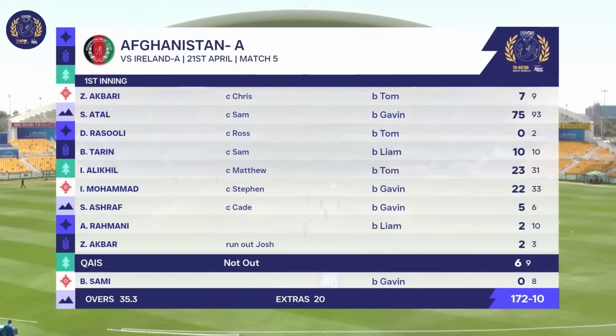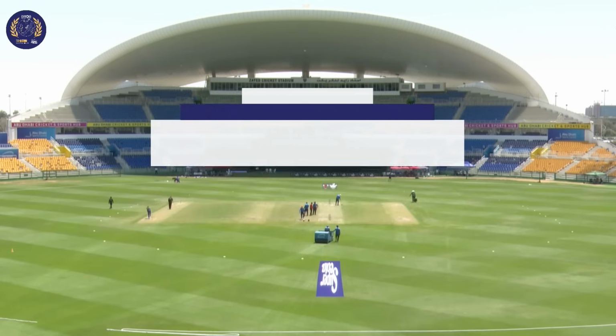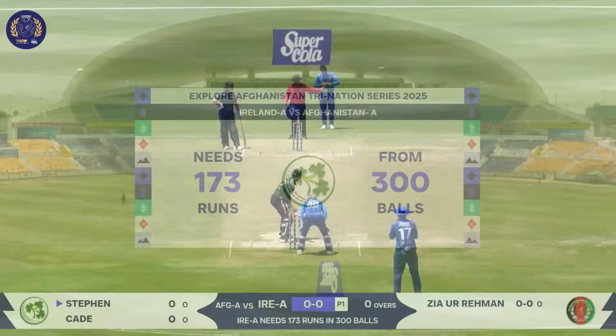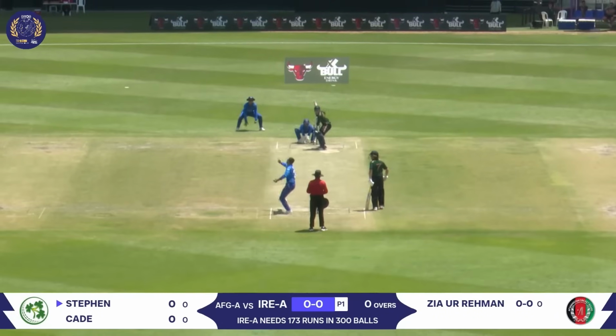The Irish Wolves. And look at that. Quite an impressive bowling performance. Gave away just 24 runs. And just going by that trend, Ziaur Rahman Akbar will start with the first ball. Here we are.